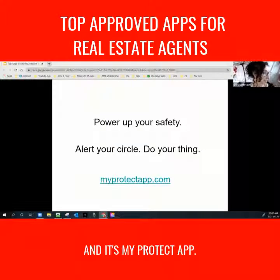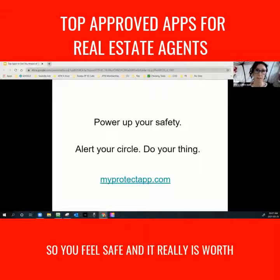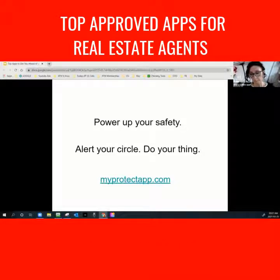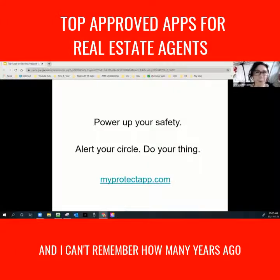And it's the My Protect app. She says, power up your safety, alert your circle, and do your thing so you feel safe. And it really is worth it. She's still an agent, but she also created this app, and I can't remember how many years ago now.